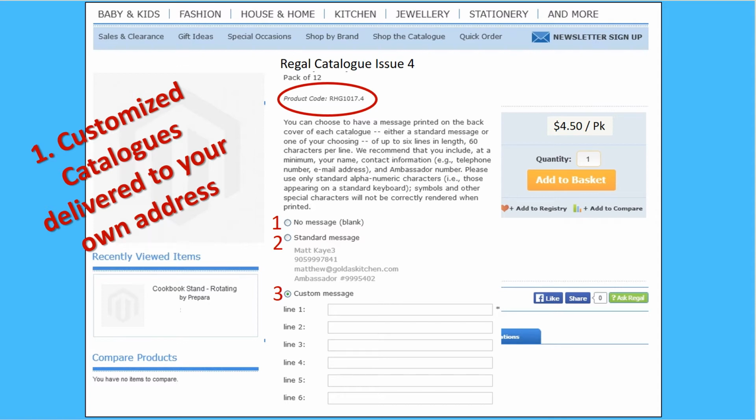Okay, one other thing I want to point out here is onto the right-hand side, you see quantity. You want to enter whatever amount of packs of 12 that you want shipped to you. Let me just say this, there is a base fee that Canada Post and FedEx charge for any package that is being sent to you at any time. That base fee is always going to be there, and then the weight over top of that determines how much more they add. What I'm trying to say is that when you order that first pack, that base fee will be charged, and very little on top of that because the catalogs aren't all that heavy.